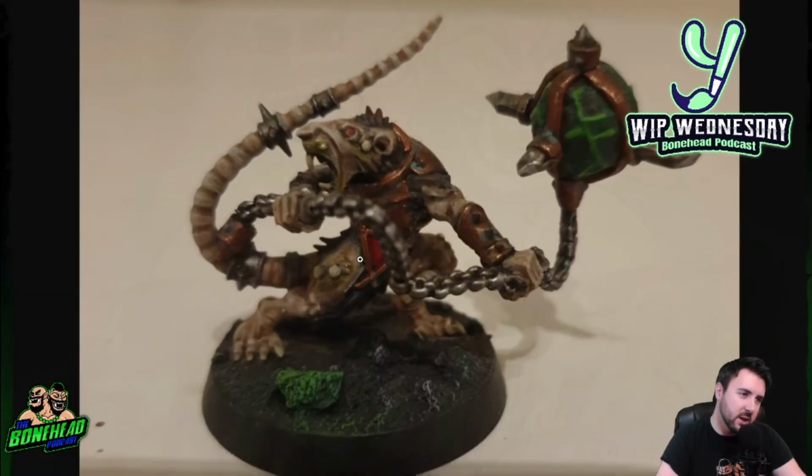Oh, they look really good. Nice job. Yeah, that looks really good. Considering that's Milliput sculpted, that looks fantastic. And that chain, man, the tails don't survive. That chain's going to be risky. You're going to have to be careful with that one, Dave.